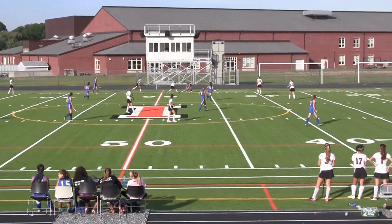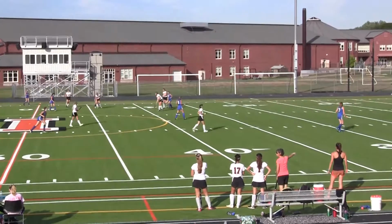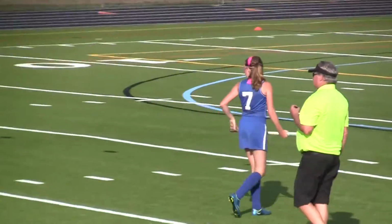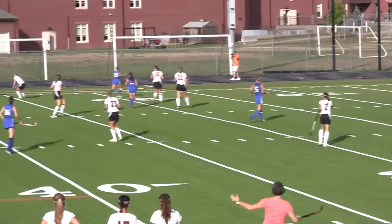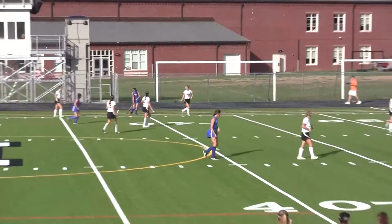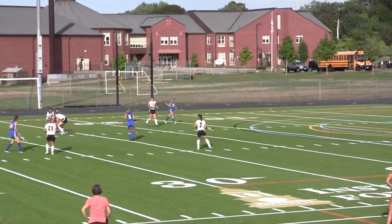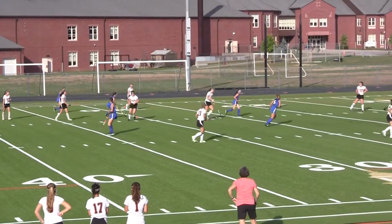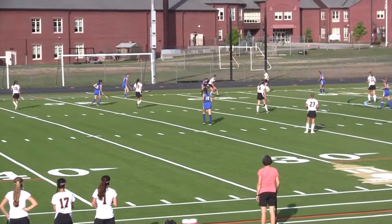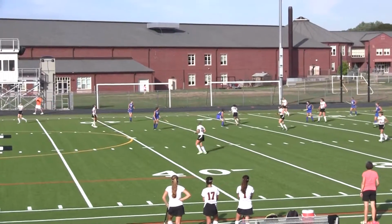Ball's on the far side, coming across midfield. Chloe's on it. 5-yard warning, white. It's a 5-yard warning for Ipswich. It's going to be Georgetown from the 40 bringing it across the opposite side of the field. Hits it in. And Lauren has it on the side. Trying to bring it up the side. Gets it in the middle to Julia.